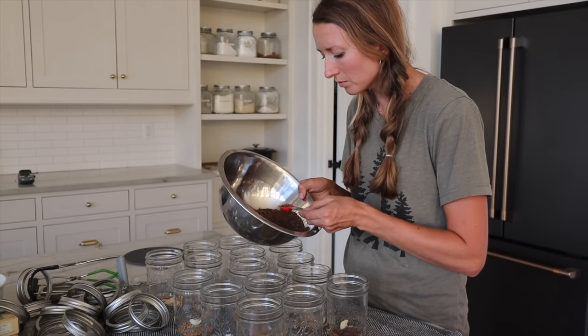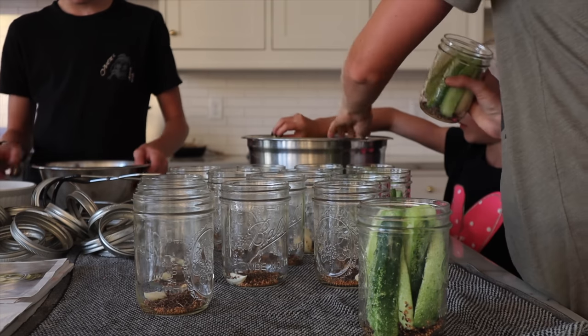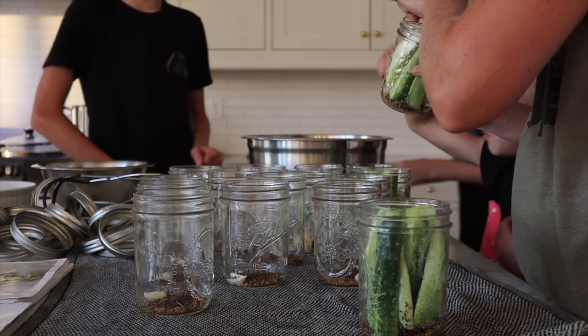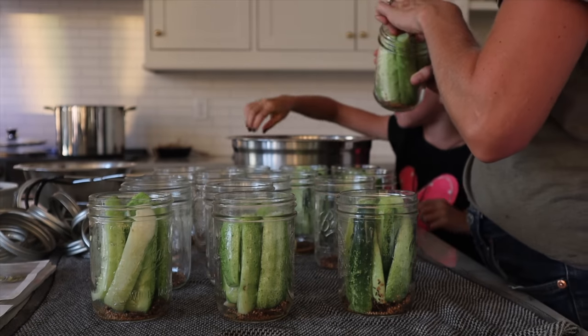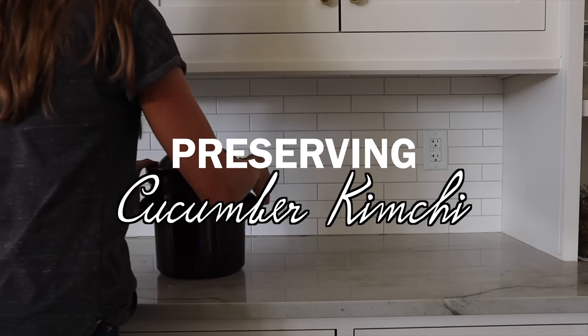Something that I've learned throughout the years of growing all of our own vegetables is that crops don't always work out, and it's really nice to be able to preserve more than you need for a year.